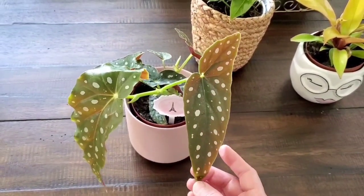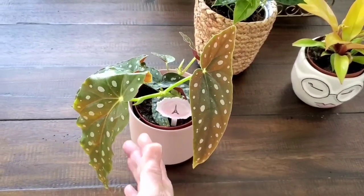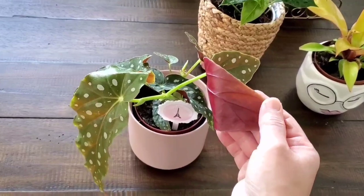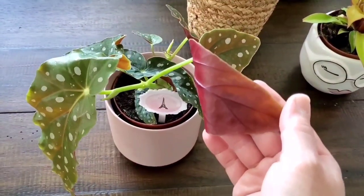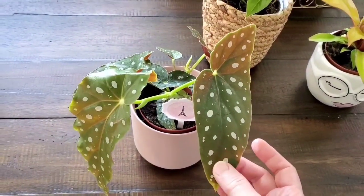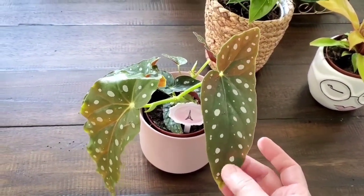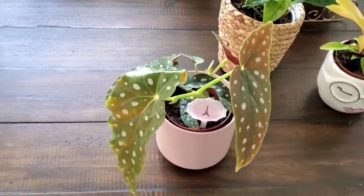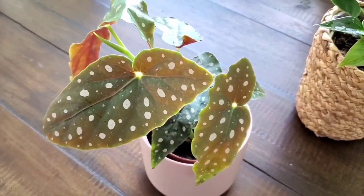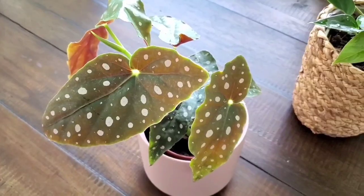And some of the angel wings that I saw have different colors of foliage. If you flip the back of the leaf, it's kind of like a maroon color. So this one has a very nice feel to it, not too thick, not too thin. We'll be doing a separate blog post on my begonia collection, and I have four currently.